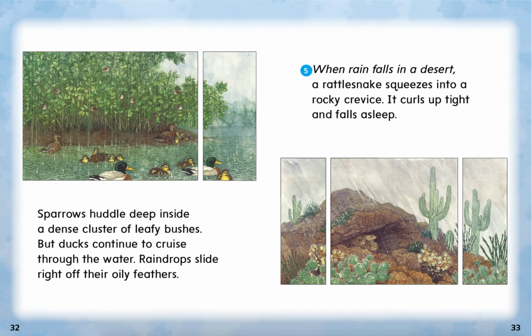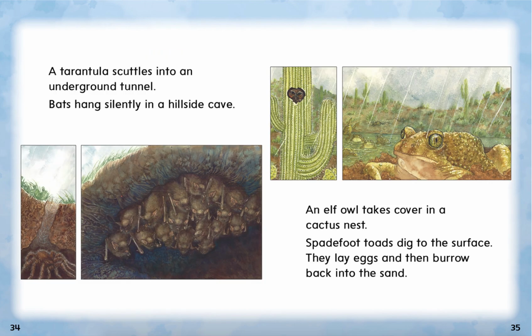When rain falls in a desert, a rattlesnake squeezes into a rocky crevice. It curls up tight and falls asleep. A tarantula scuttles into an underground tunnel. Bats hang silently in a hillside cave. An elf owl takes cover in a cactus nest. Spadefoot toads dig to the surface. They lay eggs and then burrow back into the sand.